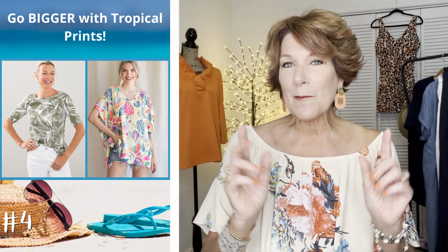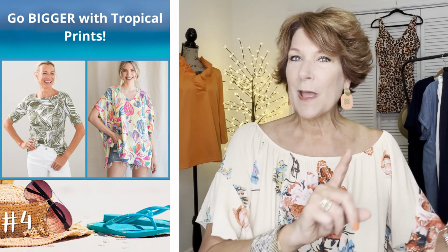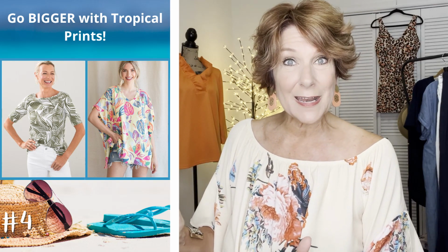So if you're mixing it just like this one right here, it's a little softer in color. But so I've gone super big in print. Now I'm 5'11", so large prints look good on me. But I want to challenge you gals who've always stayed, maybe you're 5'3" or under, and you're at your ideal weight, and you think, I've always stayed pretty small in my prints. Maybe go to a medium.